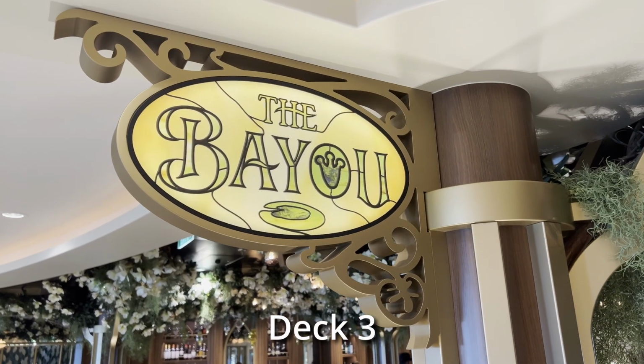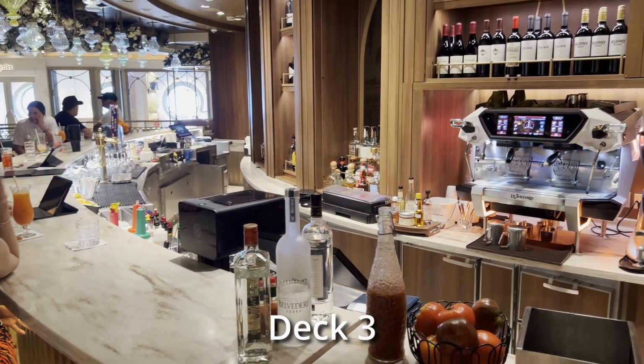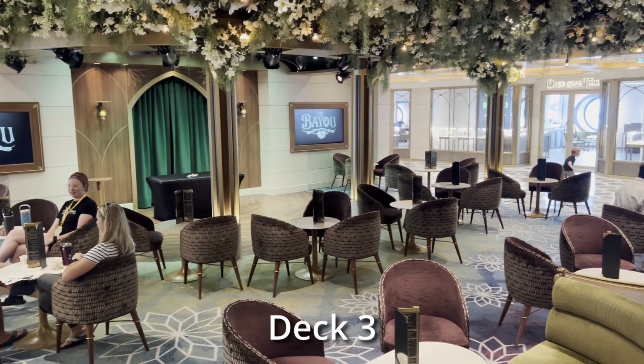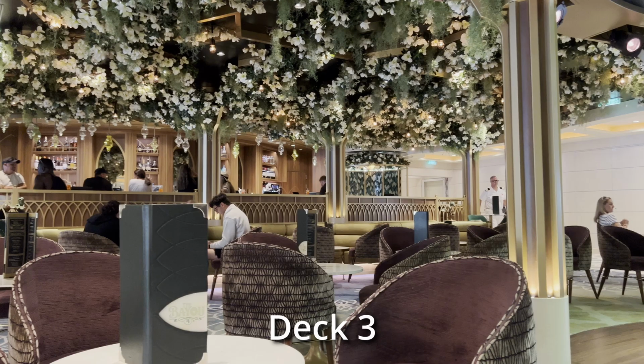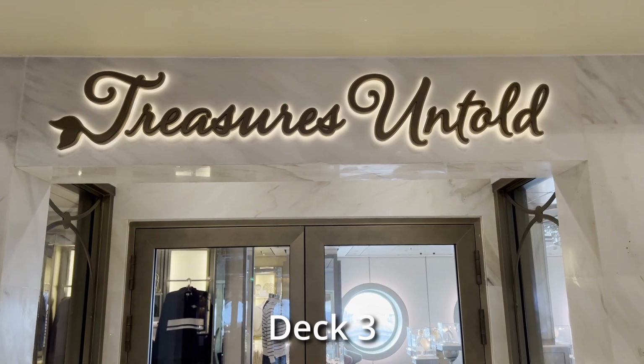The Bayou is an informal lounge themed to The Princess and the Frog. Here you'll find a menu of creative cocktails, specialty coffees, and signature beignets. The space also features live entertainment and musical performances. Setting the lush scene are magnolia blossoms, lily pads, and a canopy of twinkling fireflies.